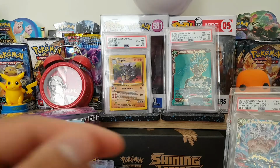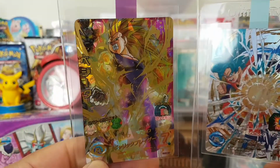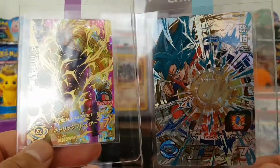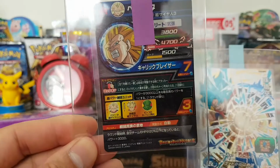So, some more Heroes. Look at that, Vegeta, Super Saiyan 3. The character choices, and look at that. That's just insane.